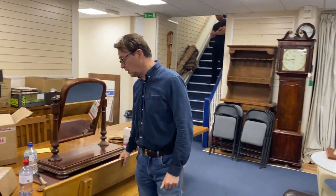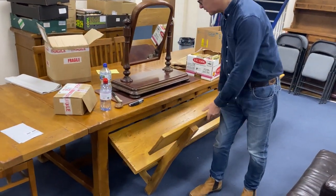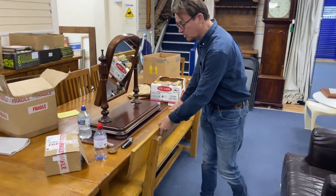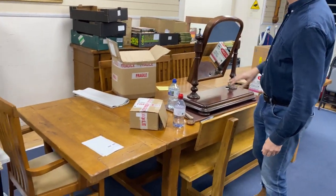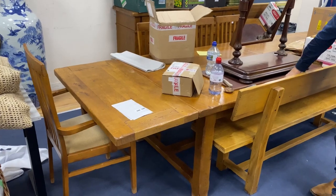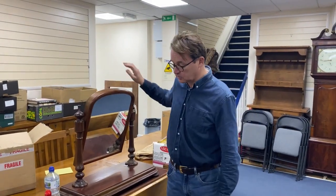If you fancy a dining suite for Christmas and you're expecting sort of rowdy behaviour from the relatives, then this might be just for you. This is a very solid oak dining suite. You've got some chairs with it. It's French actually. You've got this big solid bench on one side, chairs on the other. You've got a sideboard as well.